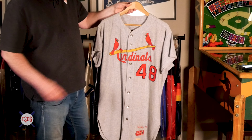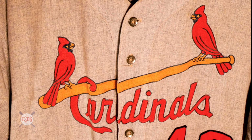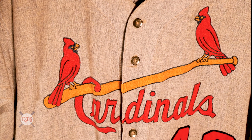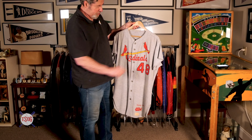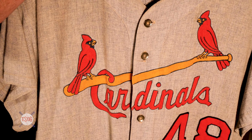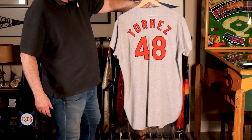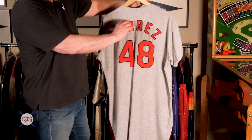Different font. Yeah, they changed the font once again. They kept the bat gold, and the birds shrunk a little bit. They're slightly smaller now. But that same beautiful embroidery right into the jersey as opposed to a patch. Cardinals are one of very few teams that would do that. And this one's gray. This one's a road jersey. Yep, probably the only flannel he ever wore in his career. And the name on the back for the first time. Yeah, they finally got the names on the back.